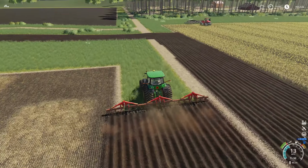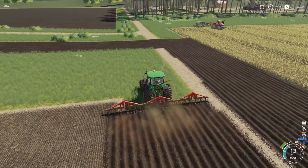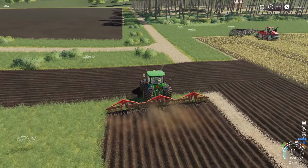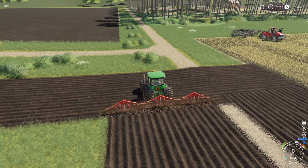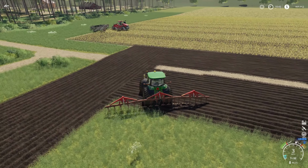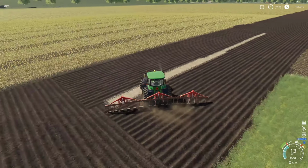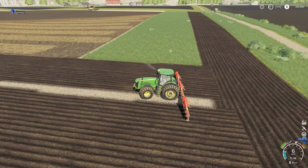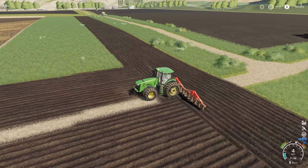Yes, still working on merging all these fields together down here, but progress is being made. The combine, the CR1090, we are harvesting our soybeans, just about done with that. While I've been busy setting up a little bit of GPS here and there and getting the fields merged in the middle, I got that kind of all squared away there. We are spreading manure on that big field there.